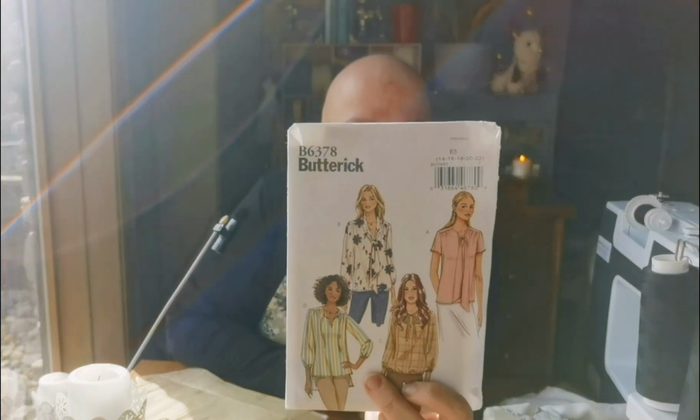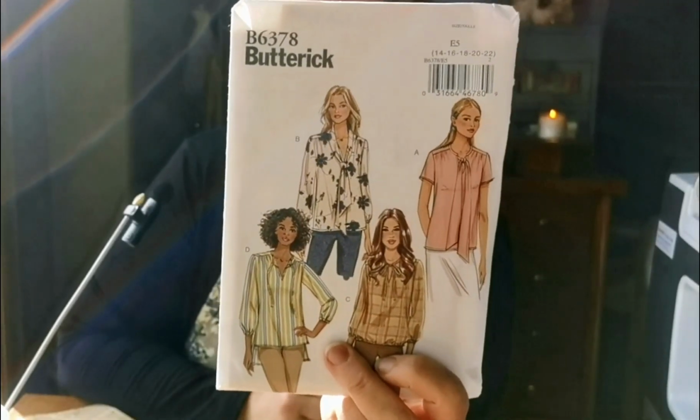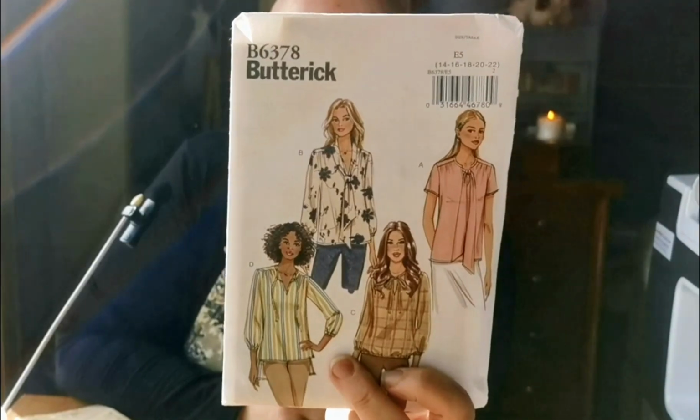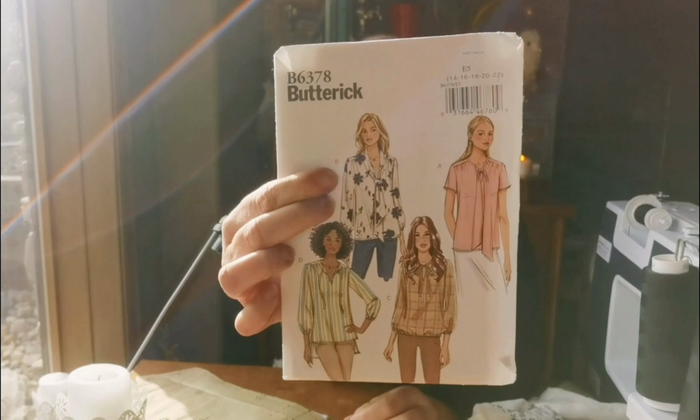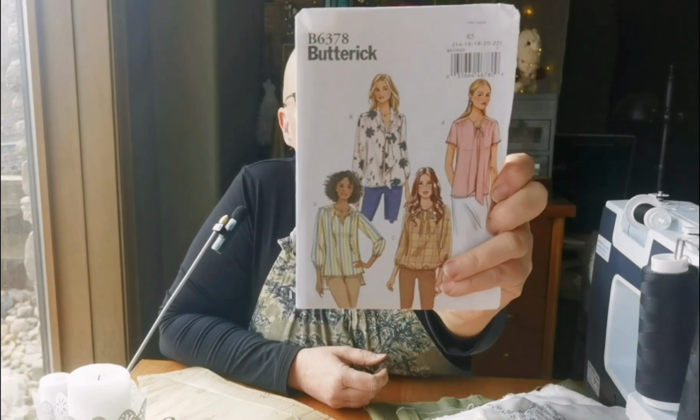Then I got this one. All of these are beautiful. This is B6378 Butterick, and all of them are stunning, but my favorite one is View B. I don't know if I have fabric for that yet. I might go out and look for some, or I might have some in my stash in South Africa. I am on my way to South Africa soon, and then I think I'll look through my stash and find something to pair with this top. I love that it's a classic that can be dressed up or down. I can use it for work, but I can also use it for everyday wear.